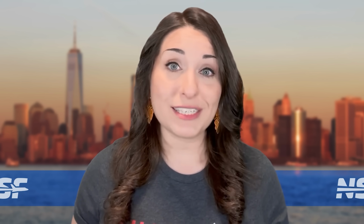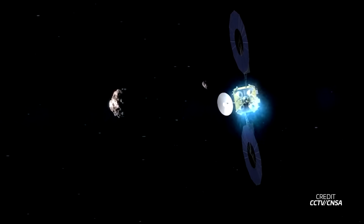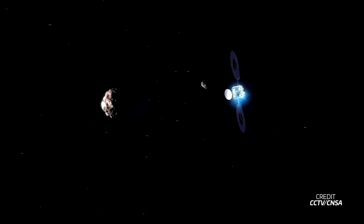For now, Donaldjohanson is just a bright speck in Lucy's view, but we may get to see something truly amazing in just a few months. The asteroid is Lucy's final stop before the spacecraft arrives at the first of the Jovian Trojans in August of 2027. China is also getting ready to visit an asteroid on the Tianwen-2 mission, and we recently got an update on the mission's status.